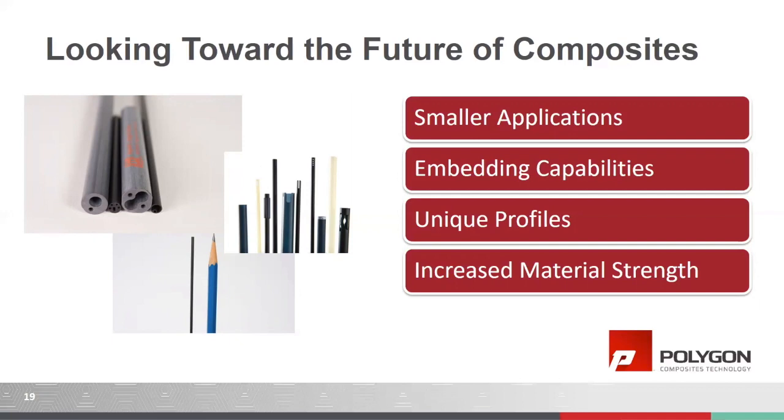Okay, let's go ahead now and move on to discussing the future of composites. Composites is a new and exciting and ever-changing industry, and as technology develops, new capabilities are regularly realized. For instance, as surgeries require ever smaller incisions, providing tubing with smaller diameters is a consistent challenge to manufacturers.